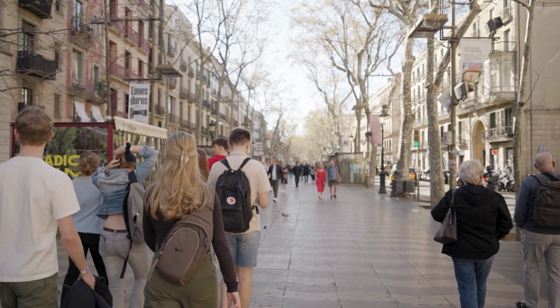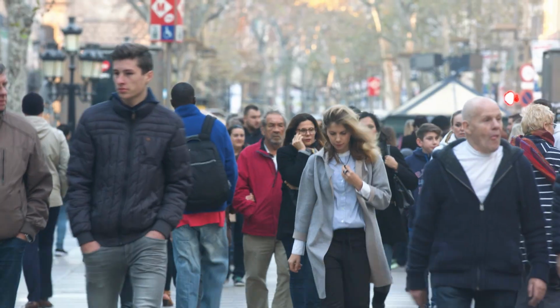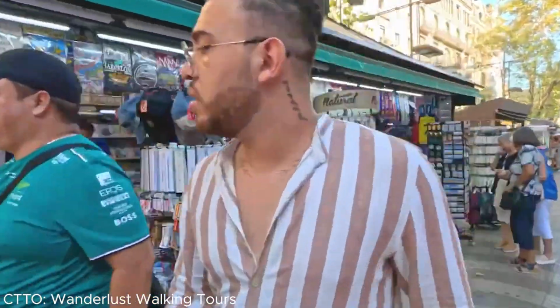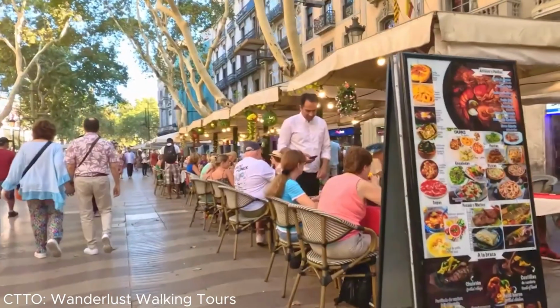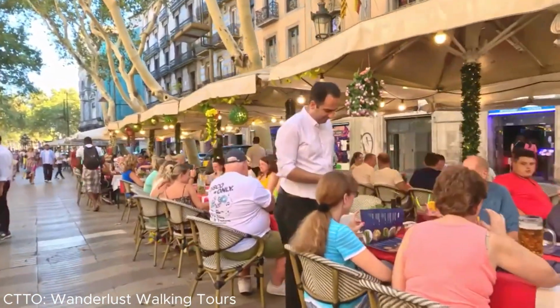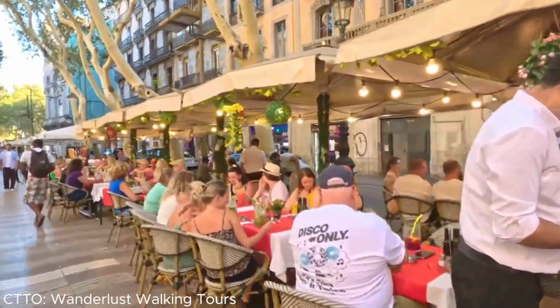Number 3 is La Rambla, in the center of the city. Walking down this lively street, you'll be surrounded by a whirlwind of sights, sounds, and smells. On one side, you've got the shops bursting with souvenirs begging to come home with you. On the other side, cafes and restaurants tempting you with delicious tapas and ice-cold sangria.